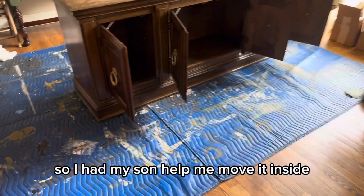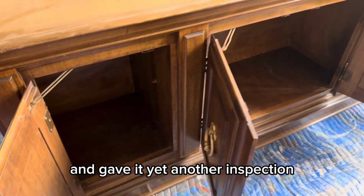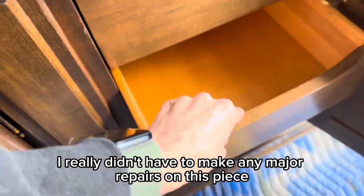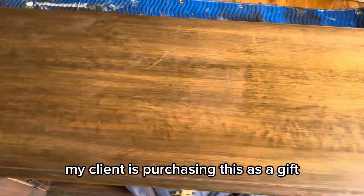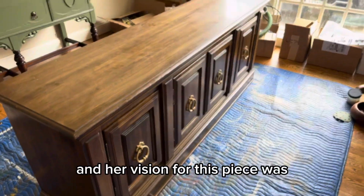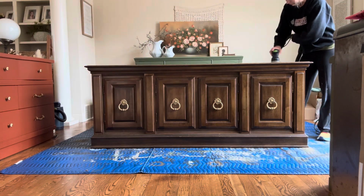So I had my son help me move it inside and gave it yet another inspection. Everything looks pretty good. Everything was working properly. So that's a good thing. I really didn't have to make any major repairs on this piece. My client is purchasing this as a gift, how sweet, for her sister who just bought a beautiful lake house. And her vision for this piece was light and airy, beachy lake house vibes.